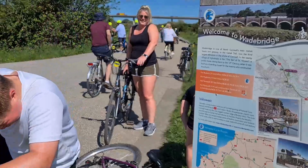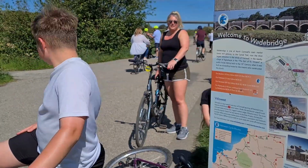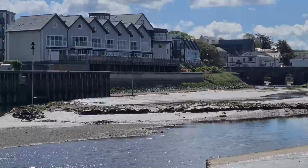We all done, you lot? Squid smile. Yay, first half of the trail done. Just gonna have a walk into Wadebridge now.